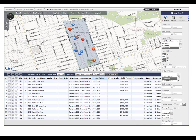They're going to see you as somebody who knows the market. I guarantee their listing agent has not had this conversation with them, has not taken them down and drilled it down the way I've done it. So here's your target market. Here's Woodbine Heights. Here's the area. Here you are on Cedarvale. There's Coleridge. This is the target area.